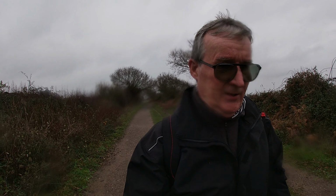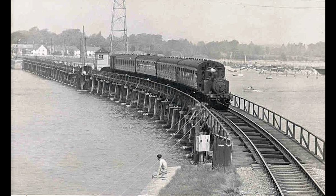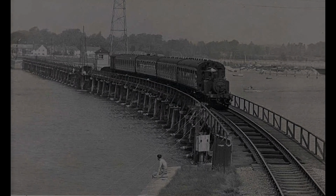Just to give you a bit more detail on the Hayling Billy line while we're walking along here. It originally ran from Havant down to the coast, closed in 1963, having been opened for 100 years. Steam trains crossed on a wooden trestle bridge over the water. I think the trestle bridge became too expensive to maintain, and that was probably a significant contributor to its downfall.